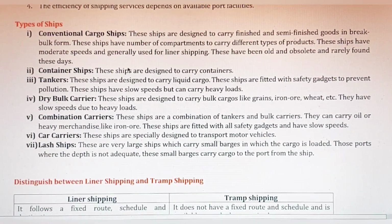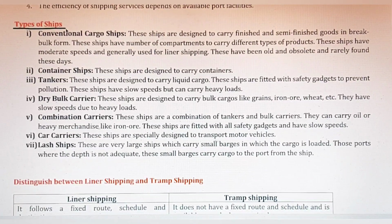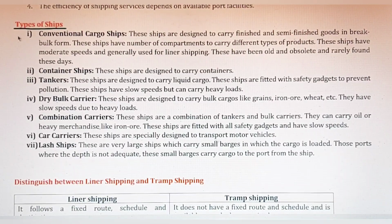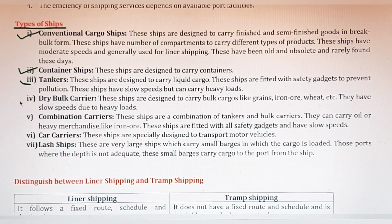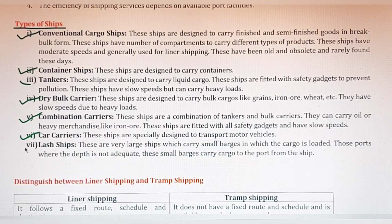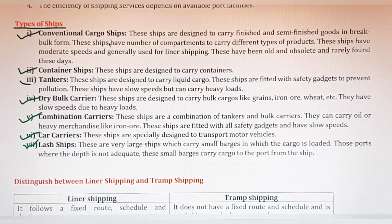Now, the different types of ships found in India. The first one is the conventional cargo ship. Then we have container ships, tankers, and dry bulk carriers. There are combination carriers, car carriers, and lash ships. So basically, I have mentioned 7 types of ships here.